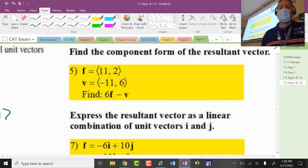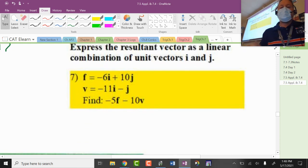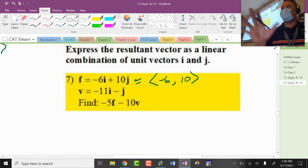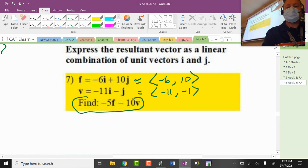So I was going to do this one. I'm not going to bore you. This was on our previous set of homework. It was review. I just wanted you to know that this is the same as -6 comma 10. That's the only thing you have to read out of this. It's not a big deal. This is the same as negative 11, negative 1, meaning those are the endpoints of the vector with the beginning points being 0, 0. But to find this, you might just want to leave it like that.